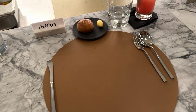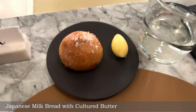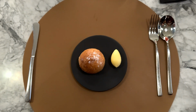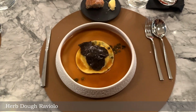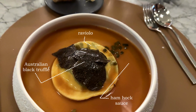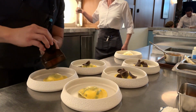Next, the waiter laid down this Japanese milk bread in front of each guest, meant to be enjoyed with the broth of the next dish. It took every ounce of self-restraint I had to resist eating it on the spot, and I'm glad I waited, because the next dish that came out was this herb dough raviolo stuffed with a 3-cheese mascarpone filling and a whole egg, topped with Australian black truffle and finished with a sauce of ham hock.